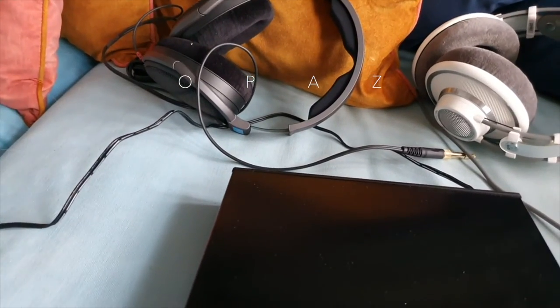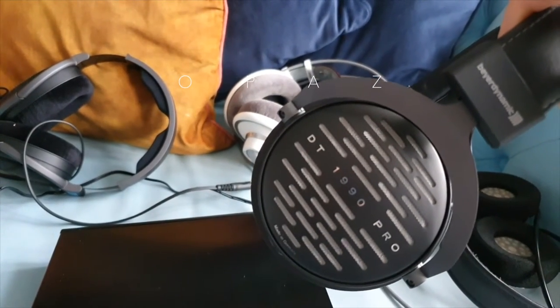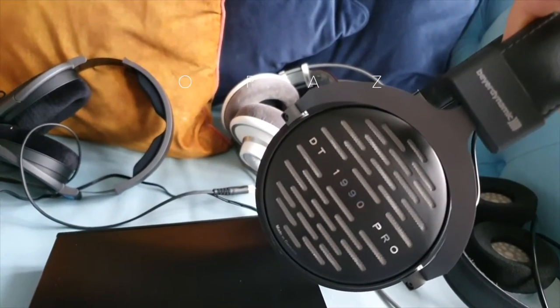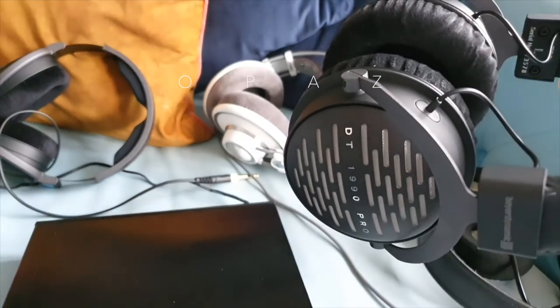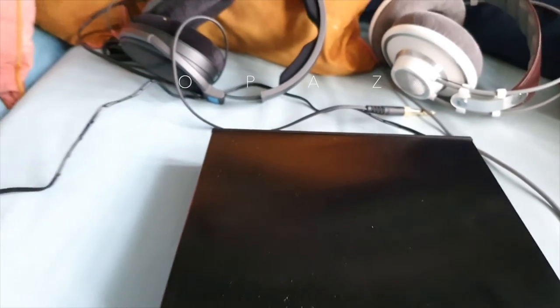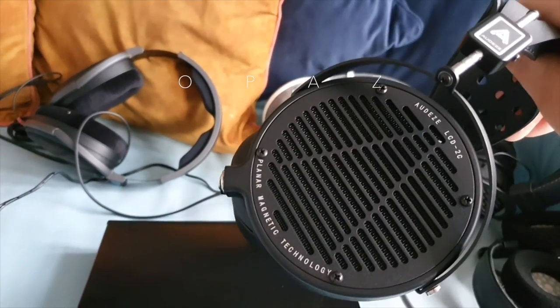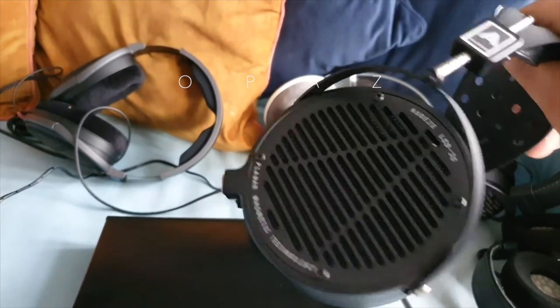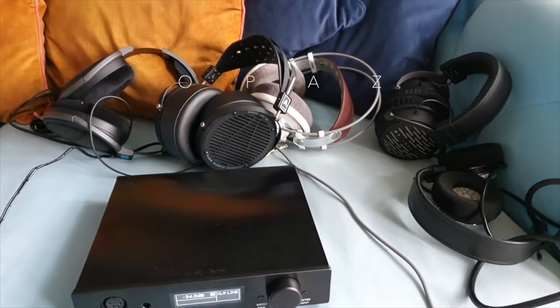What else have I got? Oh yes, and my Beyerdynamic DT 1990 Pros, another excellent headphone. Definitely recommend those. And we all have to have a planar. So my planars, I've got my Audeze LCD-2 Classics, fine headphone. As you know, all these headphones, they're all open back, they're all over ear.